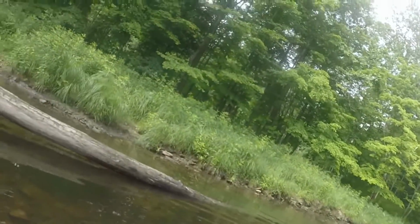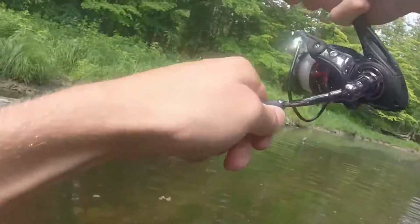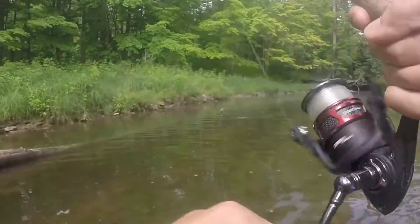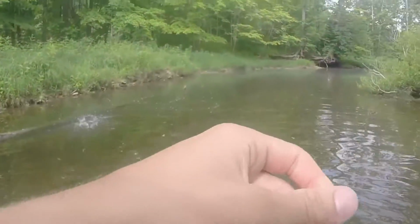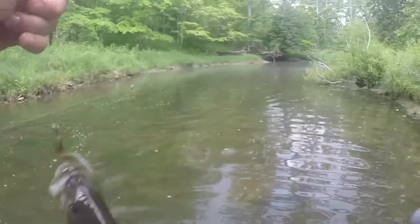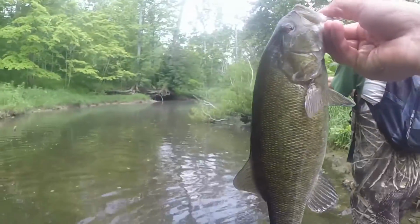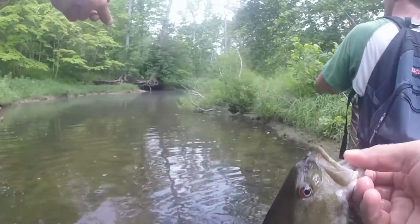Oh! Yep. Is that him? I don't know. It's a bass. Oh, that's a good one too. Oh yeah, it's a good one. Back in the middle of nowhere. You see that? There's another one. We're in the middle of nowhere, but we just found a little hole. And there's a couple of them in it. We're gonna see if we can get them.